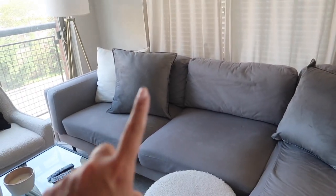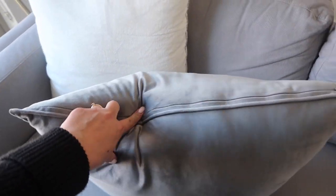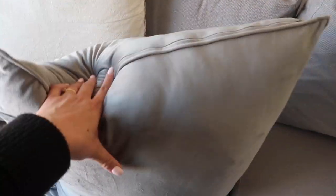They're really soft and they're 24 by 24. I also put two inserts in each because I had extra ones in my closet. So in this cover, there are two inserts and it gives it that really fluffy, super soft, full look, as opposed to this pillow. This pillow is really flimsy. I got this at Target.